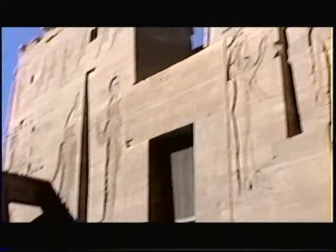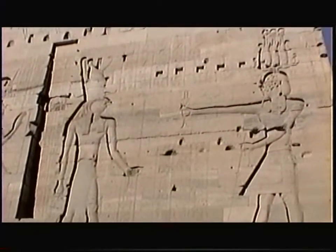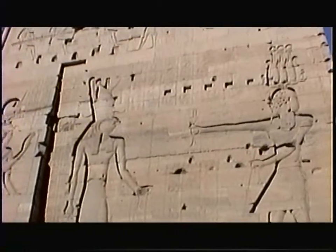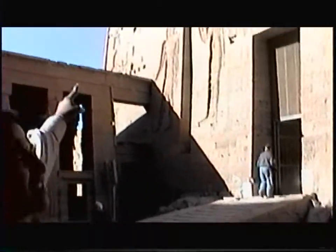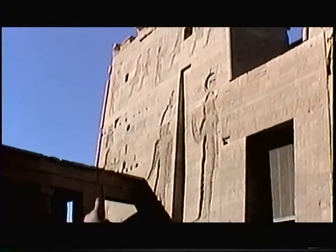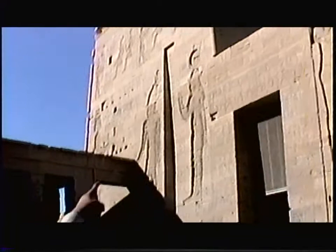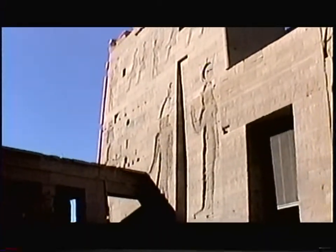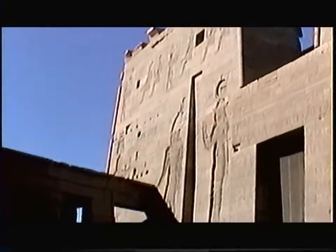Also here, the king is presenting his offerings in front of the god Horus and his wife, the goddess Hathor. And on the other side, the goddess Isis. So Isis and Hathor take the same form. Hathor here and Isis on the other side. But look on the top, you can see the throne. That's the emblem of the goddess Isis.